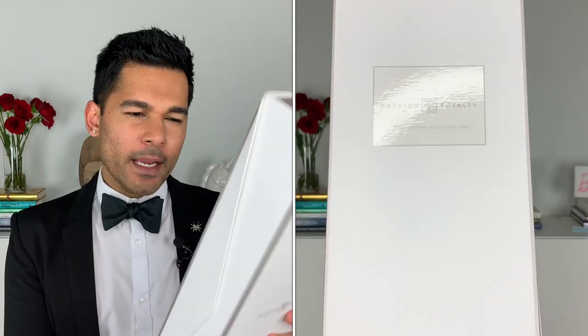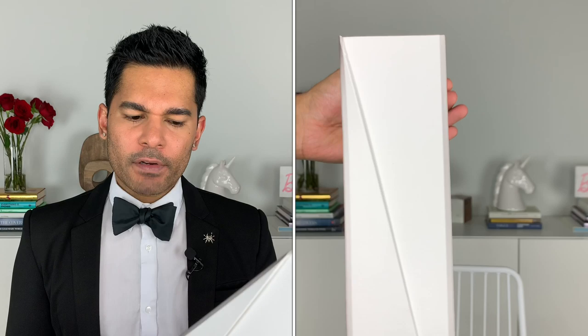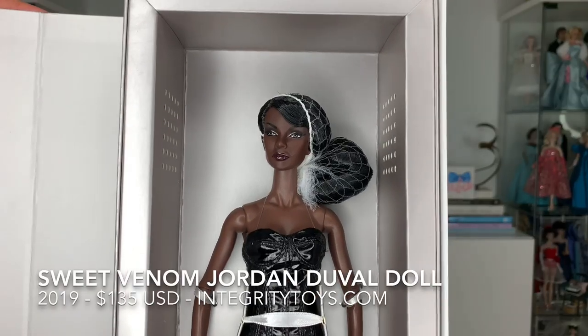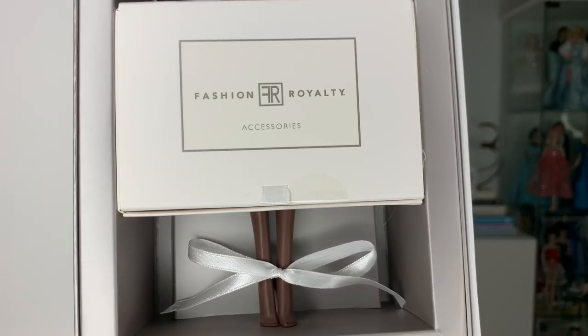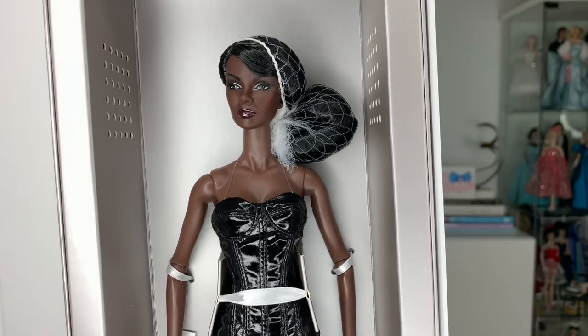So she comes in the beautiful white FR box. I'm gathering that the whole pink box thing was a momentary thing, or perhaps a seasonal collection thing, because everything that I've seen from FR recently has been in this white box. But all the same, let's go ahead and take a look at her. Are we ready? One, two, and three. Oh my God. Look at her, you guys. This is quite the ensemble, if I do say so myself. I was drawn to the dangerous feel of her ensemble here. And let me tell you, in real life, it definitely has a very dangerous feel to it.